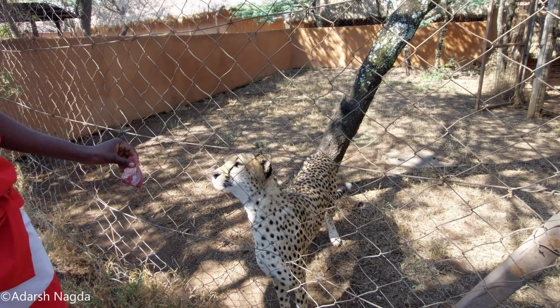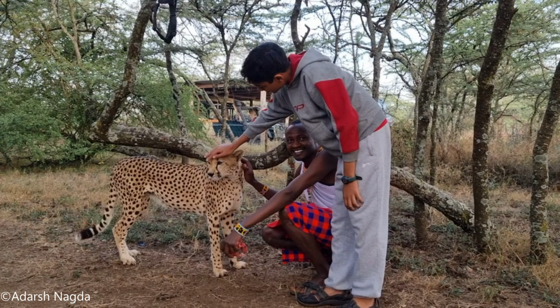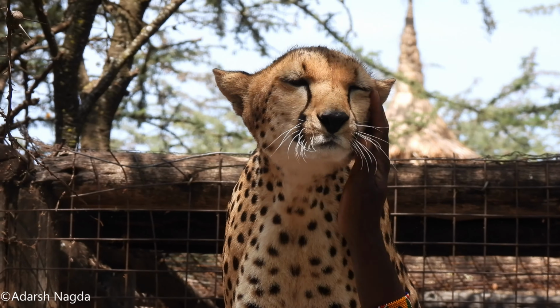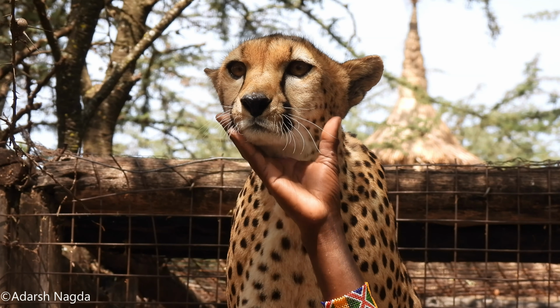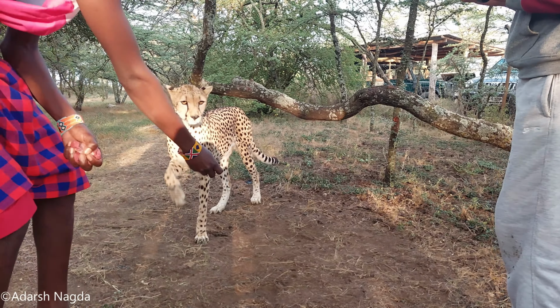She has made a really strong bond with her trainer, and now anyone that stays in the camp can go and pet her and feed her, with her keeper of course. Argy is really happy living in Enasoit. You can even hear her purring really loudly every morning and evening.